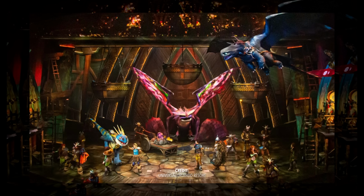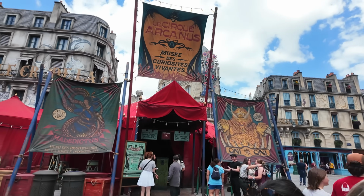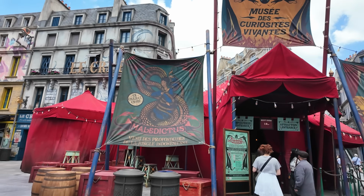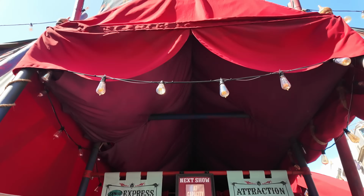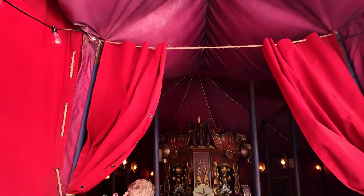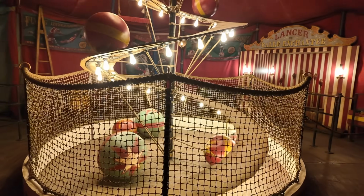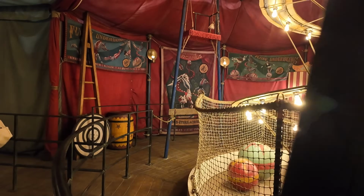And then over inside the Wizarding World of Harry Potter Ministry of Magic, we do have Le Cirque Arcanus, which will be the first ever full-scale theater experience in any of the Harry Potter lands. And so here, Ringmaster Skender is trying to bring Le Cirque Arcanus back to its former glory. And to make it happen, he has stolen Newt Scamander's suitcase from the Fantastic Beasts, and this will feature different creatures from around the world.